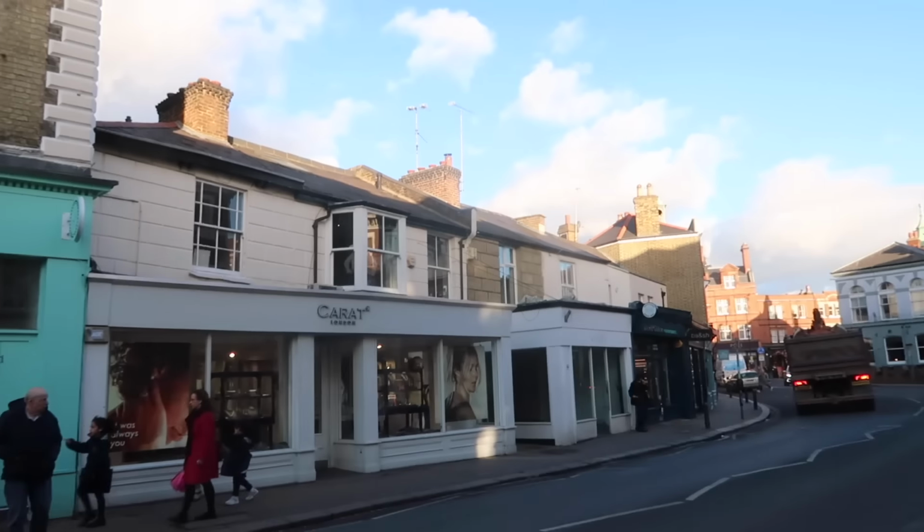I've not been to Wimbledon in quite a few years actually, but it's such a gorgeous borough. Some lovely restaurants here, some gorgeous shops. There's All Saints over there, Hobbs, Space NK. Such a nice area. I definitely need to come and spend a proper day here.